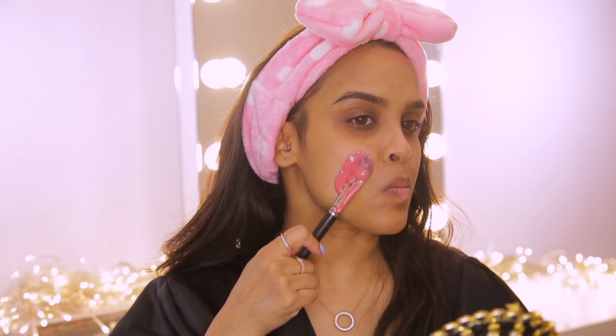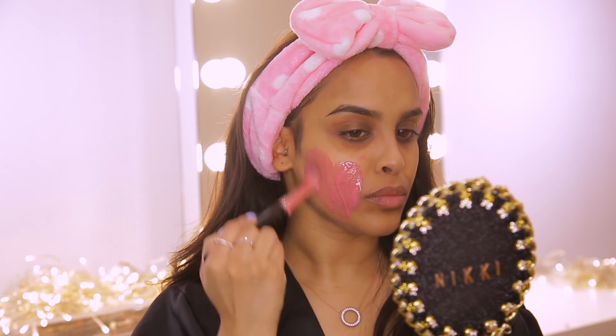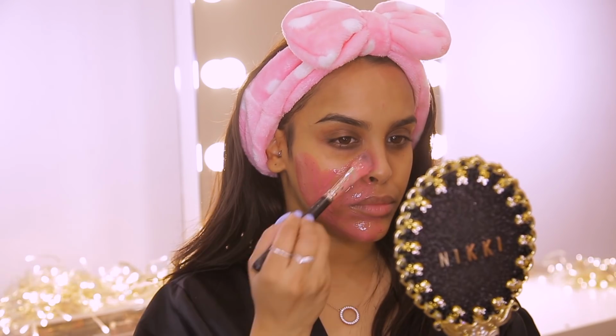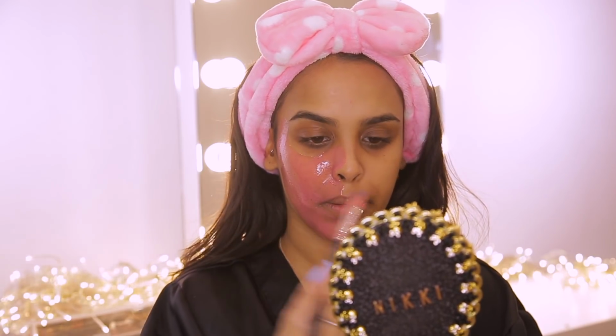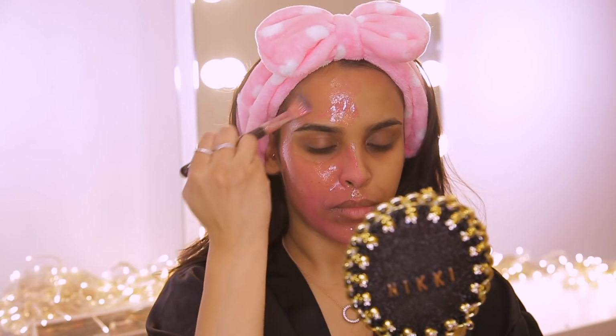So what I'm going to do is go in with, well, these are the cheap masks you can get in Superdrug and stuff, but I really like them. You don't necessarily have to go with this one. You can go with any mask you want. This one is the Dragon Fruit Sauna Skin Sizzling Cleanse.